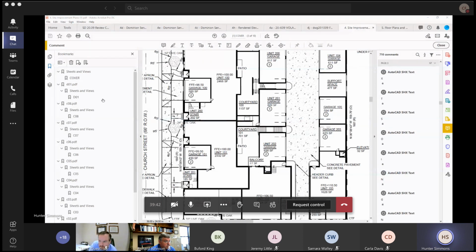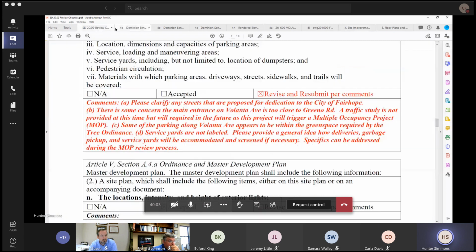All right, we're going to move forward with the case I'm reviewing. It is CZ20.09, Dominion Senior Living of Fairhope. It is a request to rezone R1 to a PUD. Let me flip over some information here.